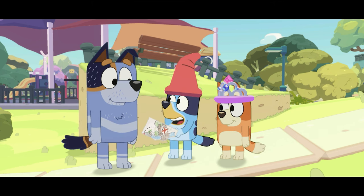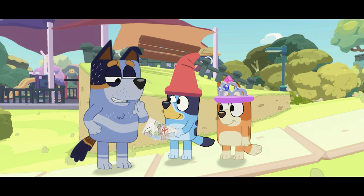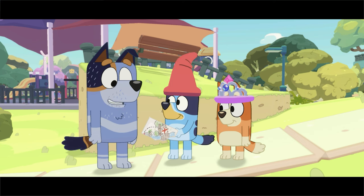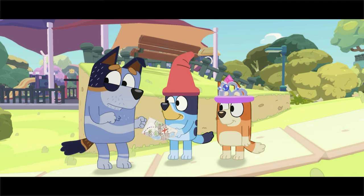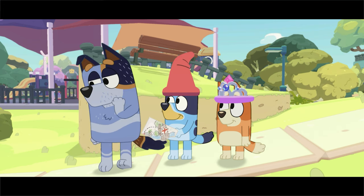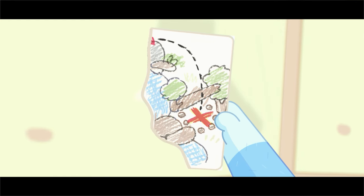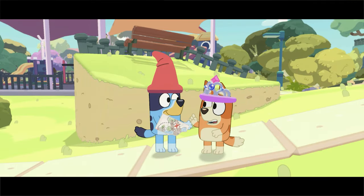Uncle Stripe, what is the treasure? Well, when we were kids, we had the greatest toy in the world. It was... Dad, I'm busting! Let's go! In a minute, Muffy. But I'm busting! Gah, sorry, girls, we have to go. Don't lose that! Bye, Bluey! Bye, Bingo! Bye, Muffin! Look, Bingo! We got another piece of the map! Just one more piece to go.